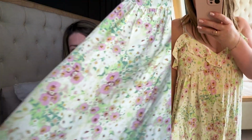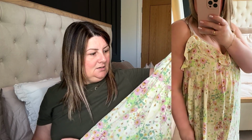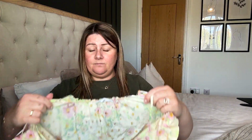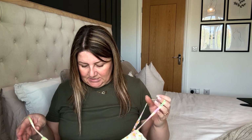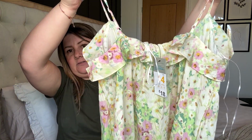And yeah, it's just a really nice, summery, flowy dress that I think you could probably get away with for a christening or for a wedding, maybe with a nice little crocheted cardigan or something. It is elasticated at the back, so there is lots of give, and this isn't lined. The only area that is lined is the bust area. So actually, no, it's not. I thought it was. No, it's not lined anywhere. It does also have the ruffling detail to the back as well.